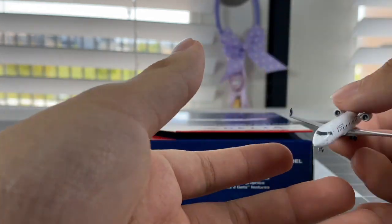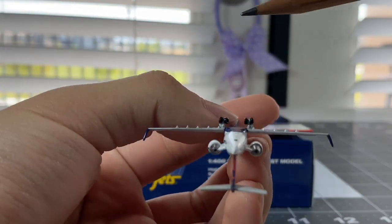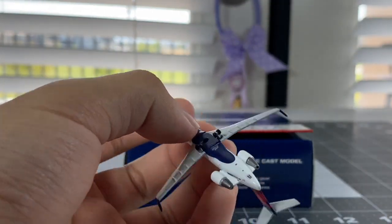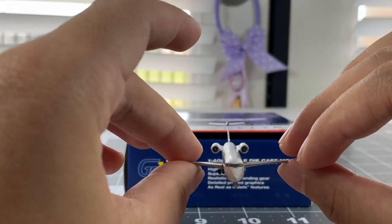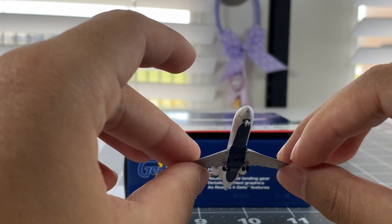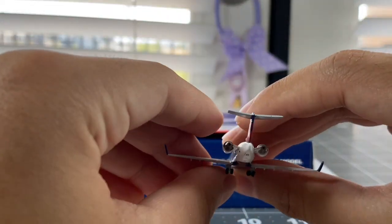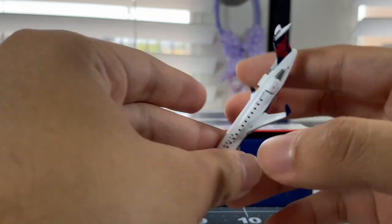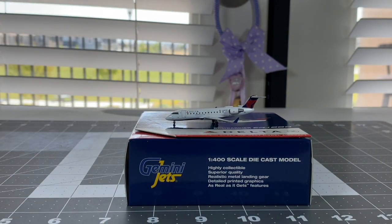And here's your very front of the aircraft, which I gotta say, also one thing, the main landing gear seems to be spread apart, just like its real counterpart, which is pretty cool. And there's your front view of the aircraft right there. I gotta say, the horizontal stabilizers are also straight and leveled, which is perfect, as well as the engines, I believe. And here is your very back. So besides no antennas and that horribly designed nose gear, GeminiJets still did a pretty good job on this model.